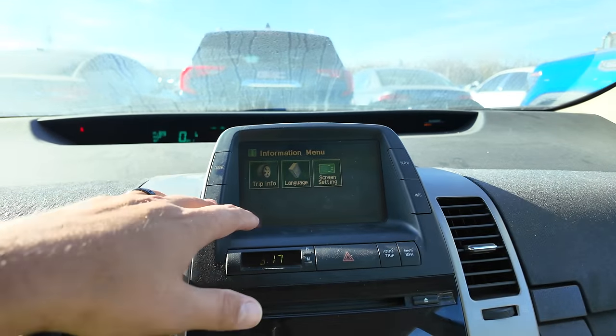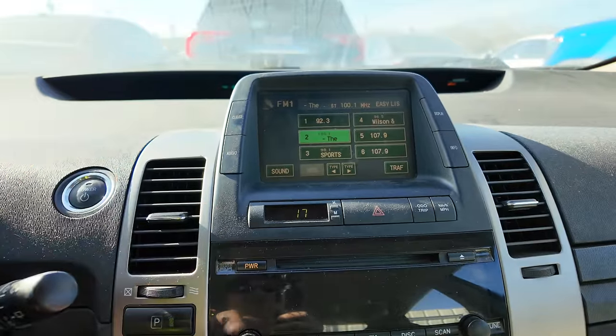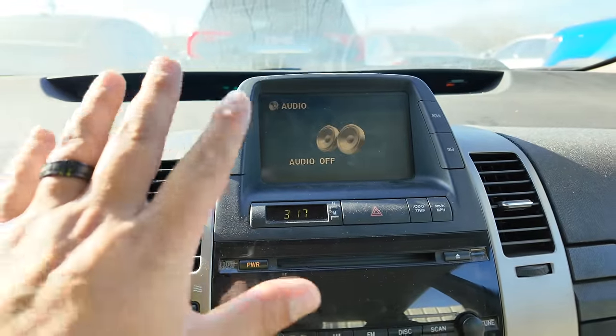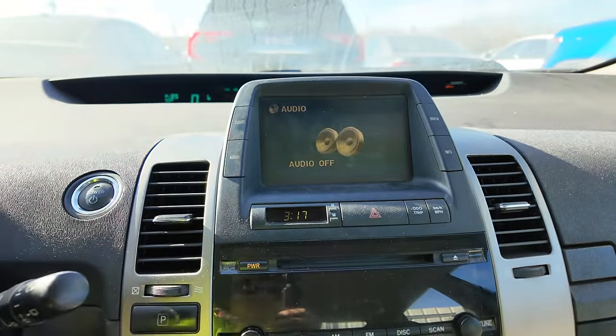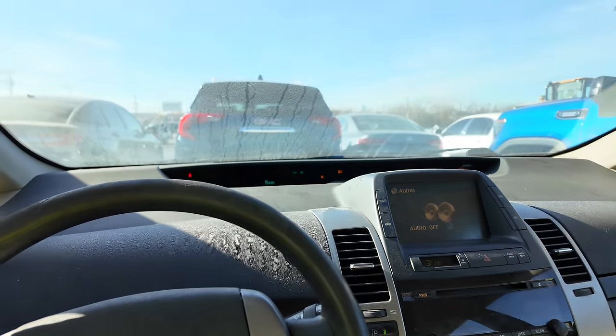You could have an audio. I assume this just... There we go. Okay, yeah, it works. Man, the AC is ice cold. I could have so much fun with this. I bet this car goes for nothing. You know, take it down, get it cleaned out.